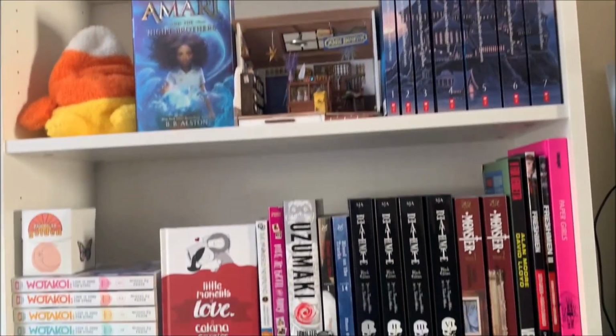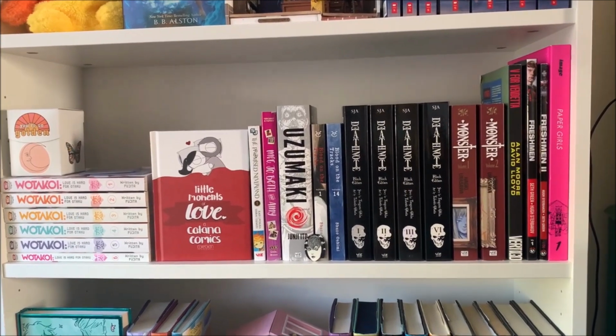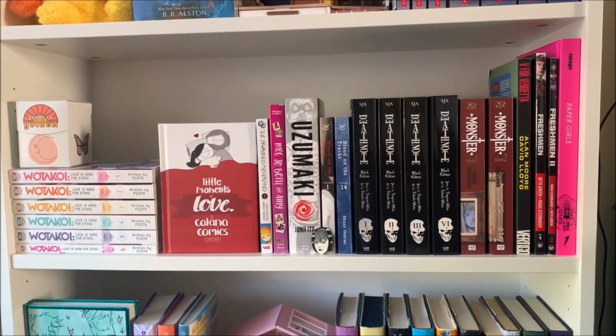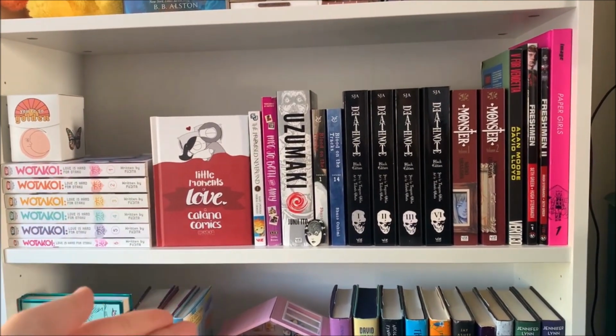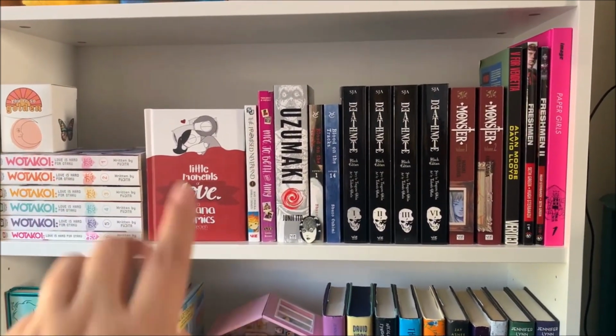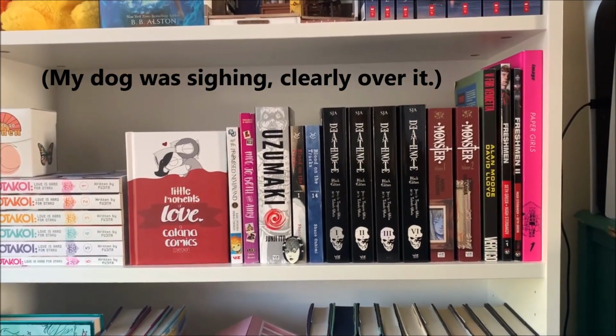Then from there, we go down to our manga slash graphic novels. This mostly stayed the same, but now I have this little book peeking out, which is fitting because me and my husband both love the series and we joke that the characters kind of look like us. So I thought that was a cute little thing to have facing out.